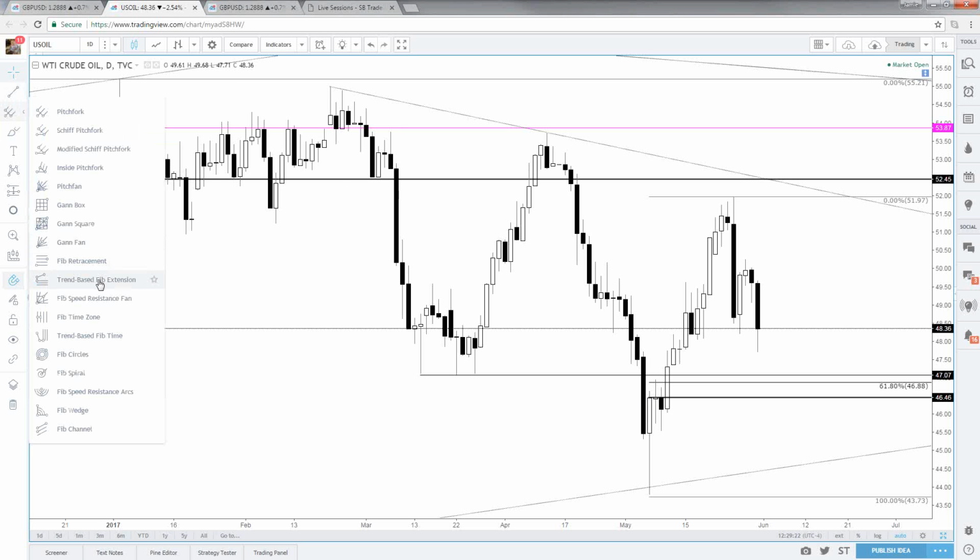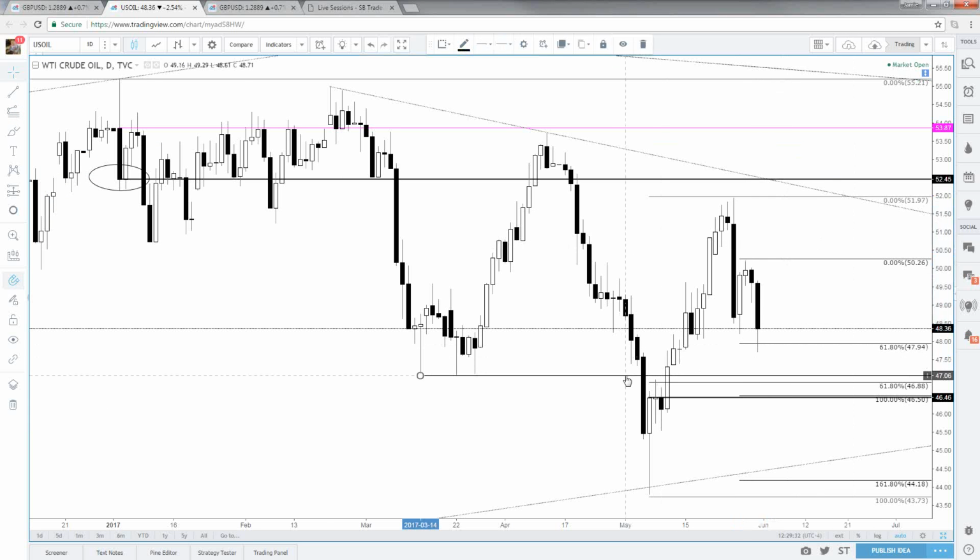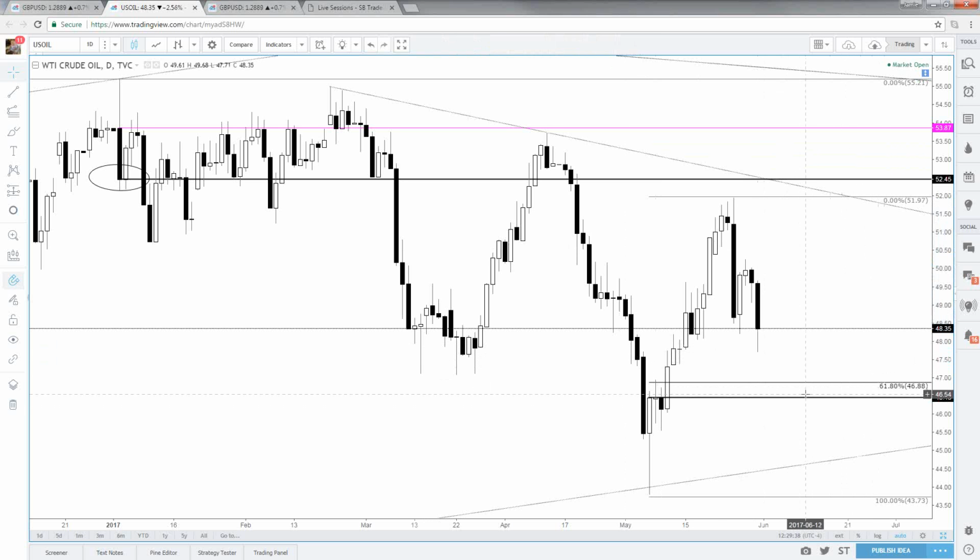And where are we going to get two equal legs? 46.50. What do you know? So it looks to me that 46.50 is probably going to be your sweet spot because you've got two equal legs there and the daily reversal level. Okay. That's a level I would really want to see hold.